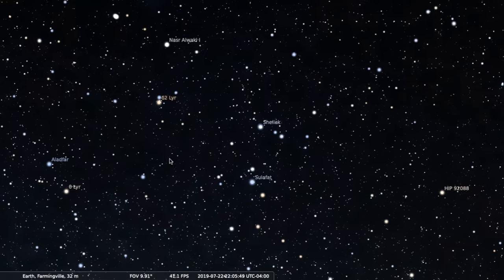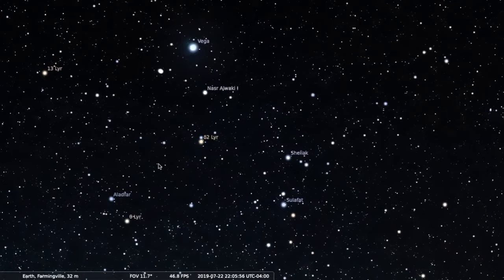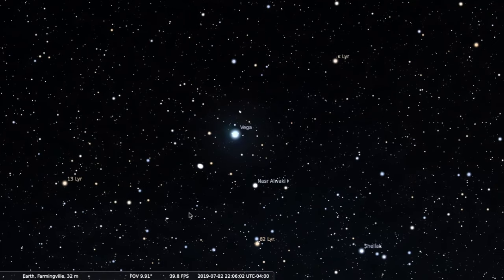Field around. And zoom back out. This is our view as we saw. If we could see it with a nice pair of binoculars, that's what it would look like. We use center Vega here. That's what we would see.